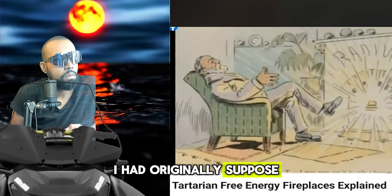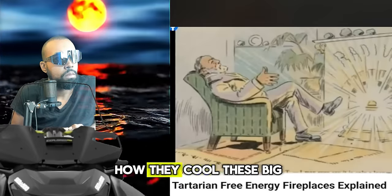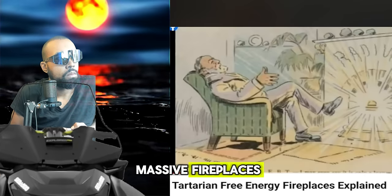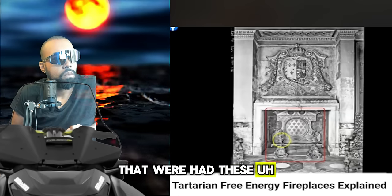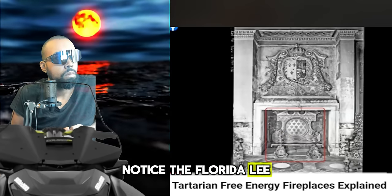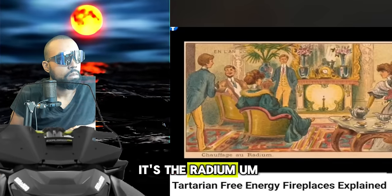I had originally supposed that the rebar was somehow able to heat it. I mean, we know how they cool these big, huge places. But they had these massive fireplaces that had these andirons here at the bottom. We'll get into it, and notice the fleur-de-lis. But how did they heat these massive rooms? And we're learning now it's through radium.